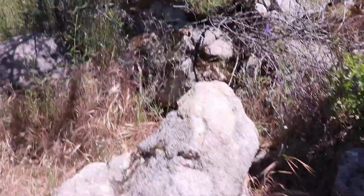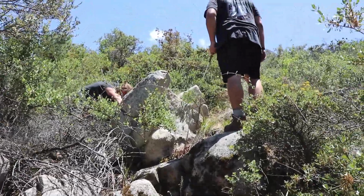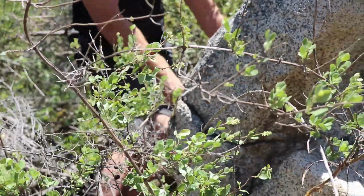Rolling. That was quick. Where is he? Your shirt is stuck on a piece of branch. Just FYI. Watch out. Can we need help? Hold it. Oh shit.